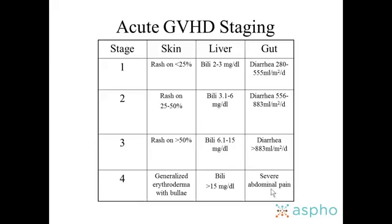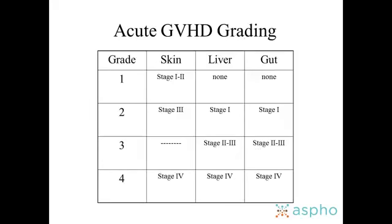What you get for grade 4 is severe abdominal pain with gut, generalized erythema with bullae that covers at least 5% of the body surface area for skin. So again, you have to have a bullous rash in order to get to grade 4 for skin. Bilirubin greater than 15, but you need to make sure it's not veno-occlusive disease.